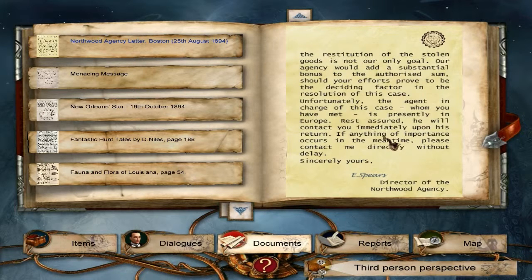The reinstitution of the stolen goods is not our only goal. Our agency would add a substantial bonus to the authorized sum should your efforts prove to be the deciding factor in the resolution of this case. Unfortunately, the agent in charge of this case, whom you have met, is presently in Europe. Rest assured, he will contact you immediately upon his return. If anything of importance occurs in the meantime, please contact me directly without delay. Sincerely yours, E. Spears, Director of Northwood Agency.